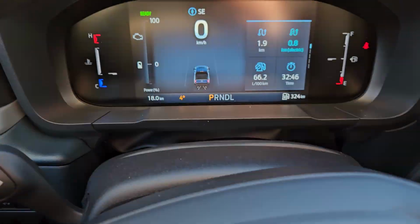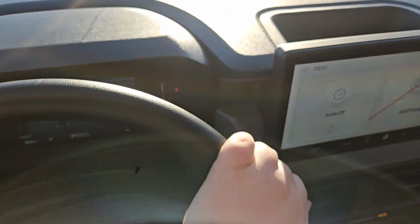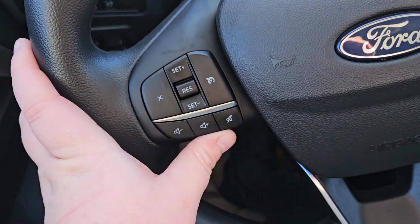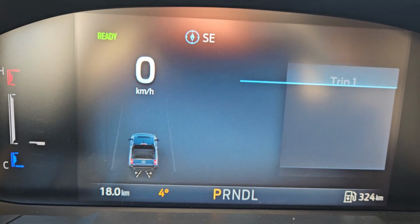Taking a look at the vehicle while it's running, we can see the odometer is sitting at 18 kilometers. We do get this nice vinyl wrap steering wheel, toggle for your screen, drive modes, voice, phone and media, volume mute, and cruise control. Looking at our main screen here, we do get a digital speedometer.